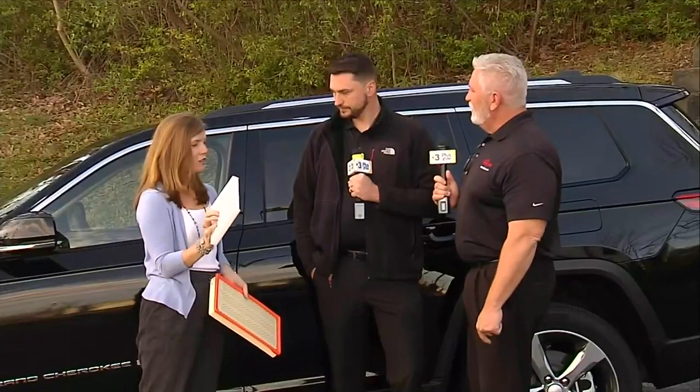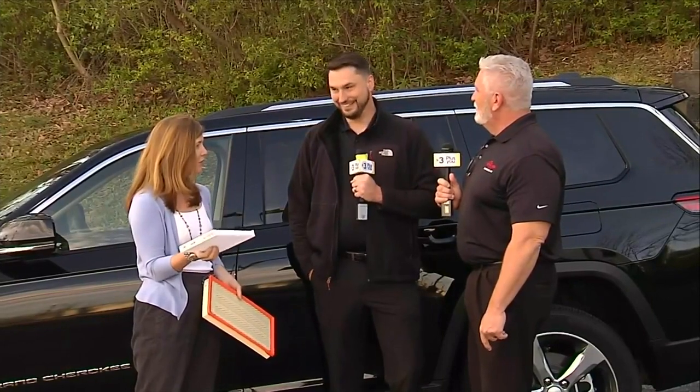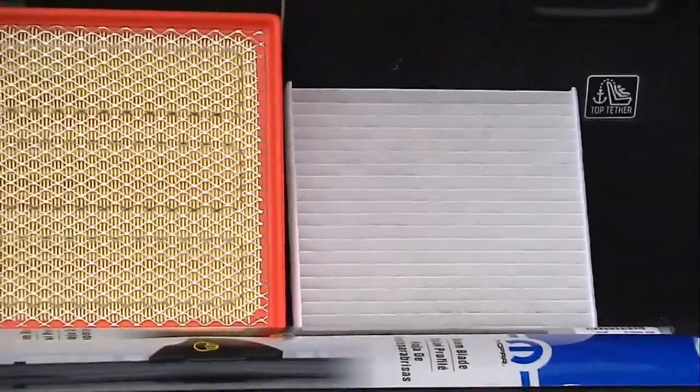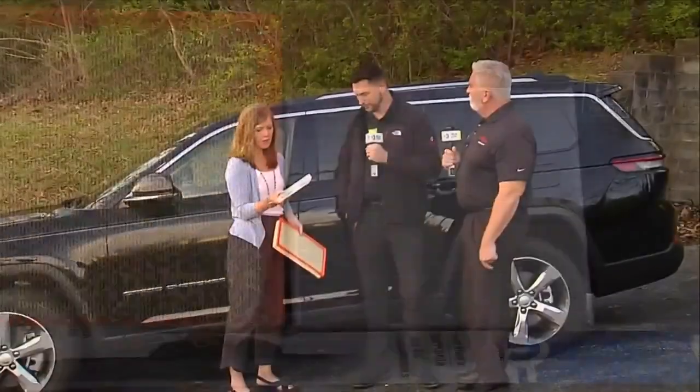So how often do you see people come in and you're looking at these little guys and you think, holy cow, I'm surprised you're not coughing the whole time in your car? It happens quite often, actually, yeah. That's one of the main reasons why we do the multi-point inspections when we come in, to make sure that we at least alert the people that their cabin air filters or engine air filters are dirty.